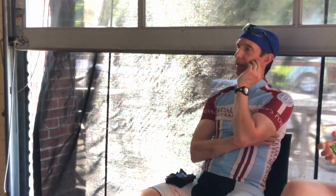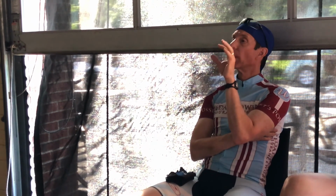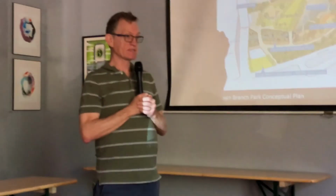Regarding that, as they put in new developments, is there any thought to, to use the word force, require the developers to put in more sidewalks, trails, etc.? We are working on that. We're trying to change the ordinances to require it.